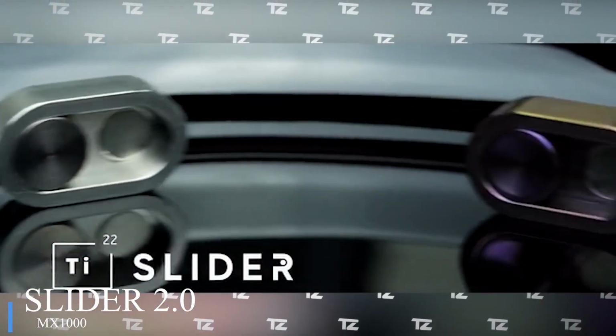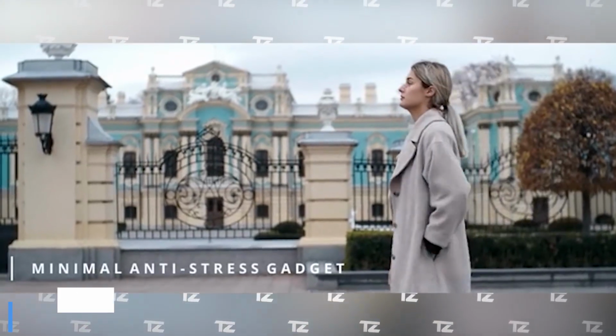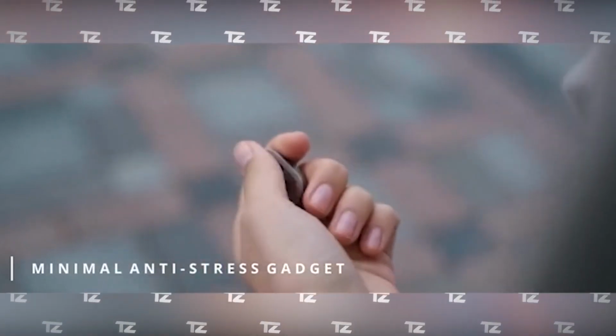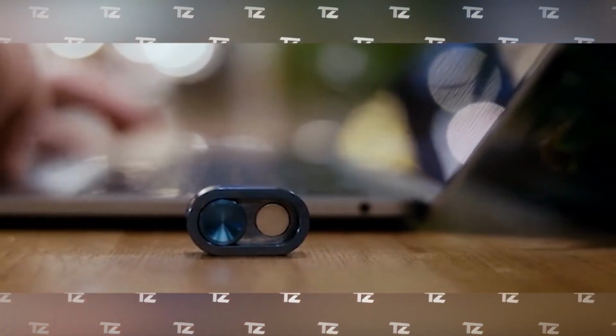The next gadget in the selection. Slider 2.0 is a compact toy that works like a fidget spinner.